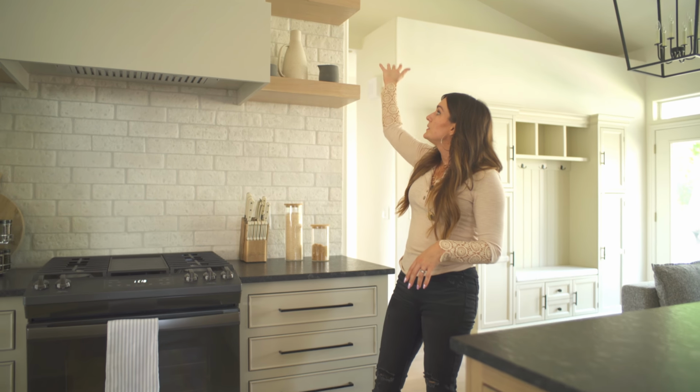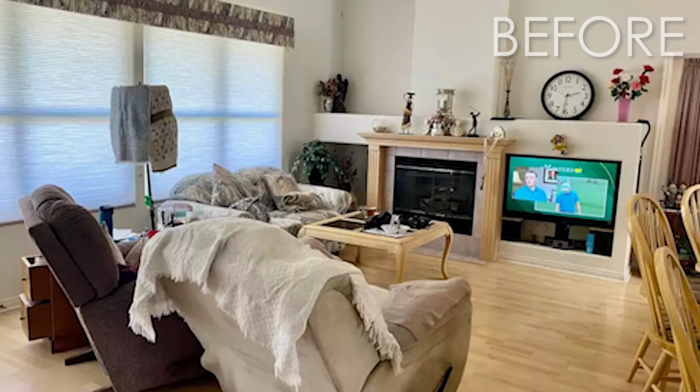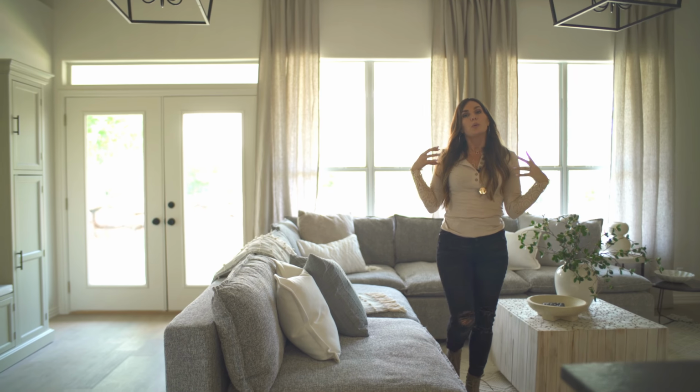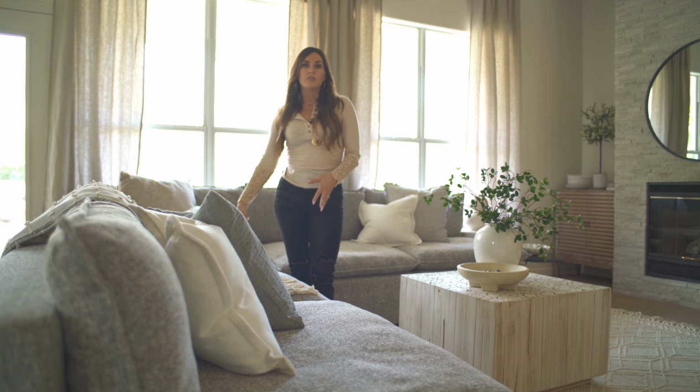Pretty countertops, some open shelving. I always love open shelving. And then right over here we've got a fun, more casual family room. So this is gonna be a little bit more loungy feeling. We did the more family friendly type of sofa over here, so it's just more casual. Beautiful option from Albany Park.